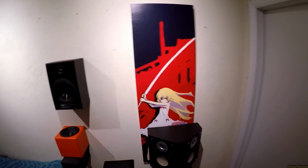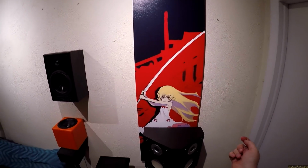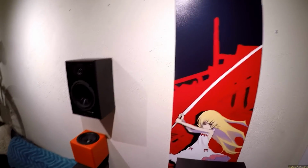Oh, by the way, both these sets will be in April, May's yard sale. Both sets of these, because I want them out of my house. They've been here for months. And long story short is I'm not keeping either one of them for my rear channels.